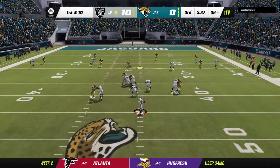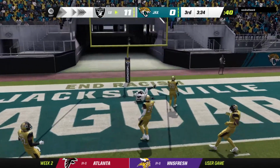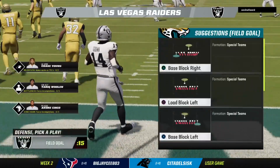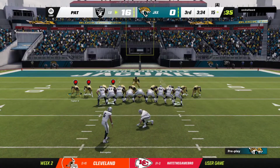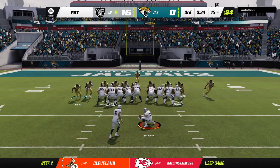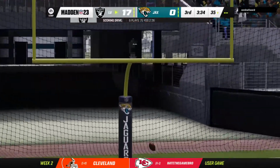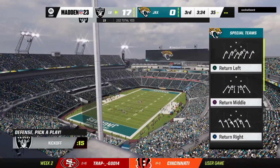Off the play fake. Here's Hurts. Looking downfield for Godwin. And that's going to be caught for a Raider touchdown. Chris Godwin, his 2nd touchdown on the season. And his guy's now an extra point away from taking a 3-score lead. Extra point splits the uprights. And that makes our score 17-0.